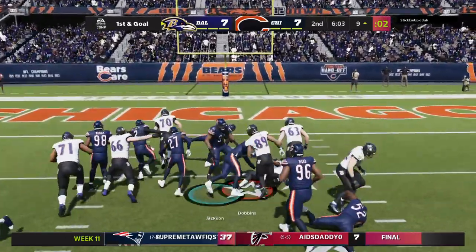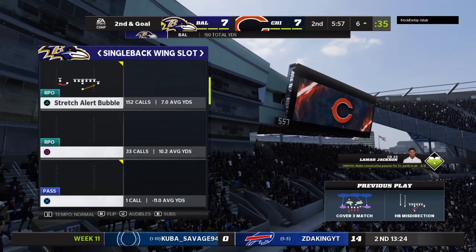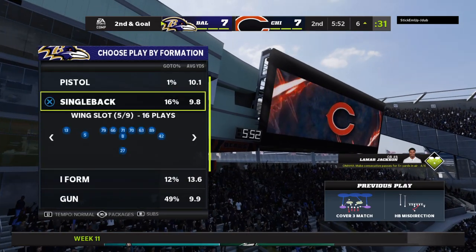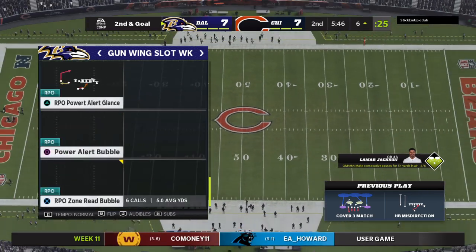They'll run with Dobbins, and he'll get about 4 there as he takes it from the 10 down to the 6. So that run gets him about halfway home. Yes, now 2nd and goal. The end zone beckons. It looms. They can do whatever they want. Full playbook. Run it again, or they can go play action and try and put it in that way.